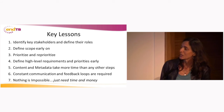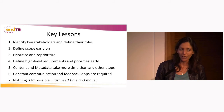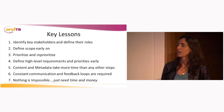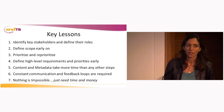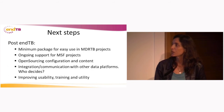And nothing is impossible. The question isn't, can you do this? The question is, how long will it take? How much money will it take? How many people will it take? What risk is there? So it's never impossible to do anything. You just have to decide what you want to do first and decide how much money and time you've got to do it. So where are we now?